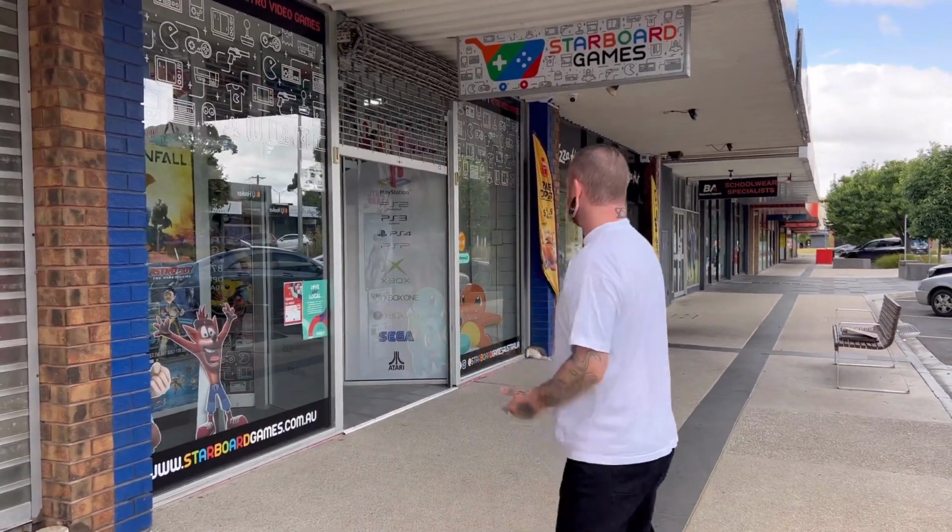Alright guys, we are out here today in Melton. We're at Starboard Games. I've been here a lot. I love this place. They've always got an amazing range of games, really good prices. Let's go check out what we can get today.